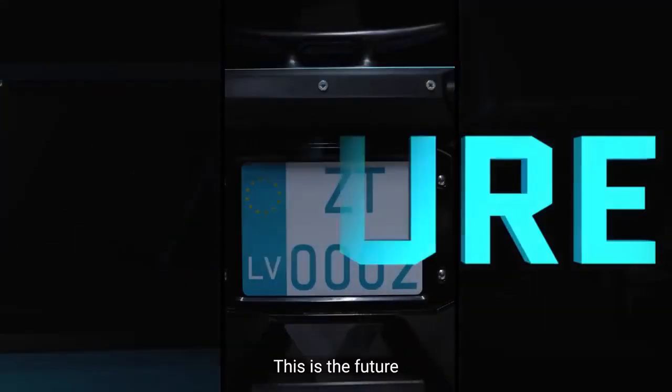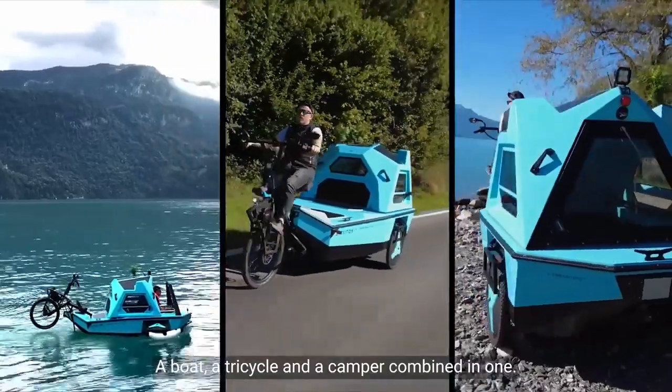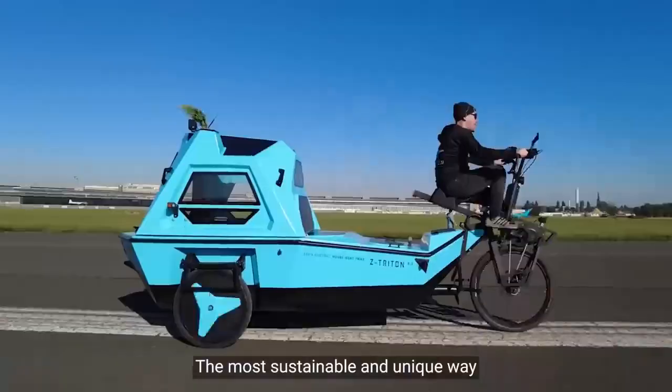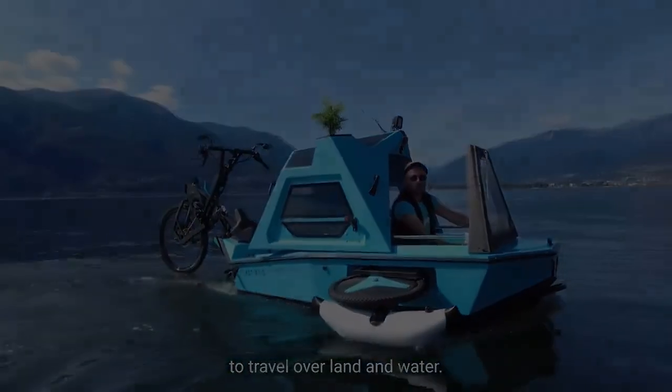This is the future. This is Z-TRITON. A boat, a tricycle, and a camper combined in one. The most sustainable and unique way to travel over land and water.